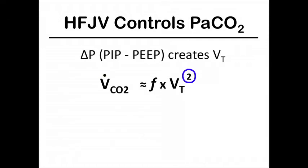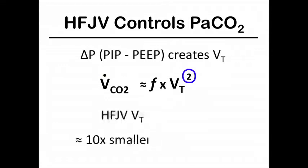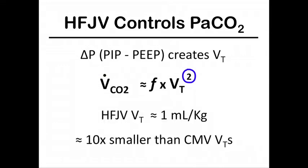Now, sometimes you have to use fairly high PIPs with the jet in order to get CO2 down to where you want it. And you have to remind yourself that the tidal volumes from the jet are much, much smaller than those used with a conventional ventilator. So don't think of a PIP of 40 or 50 on the jet as being anywhere near as hazardous as a comparable PIP on a conventional ventilator. And it'll be by far your easiest way to get that CO2 down.